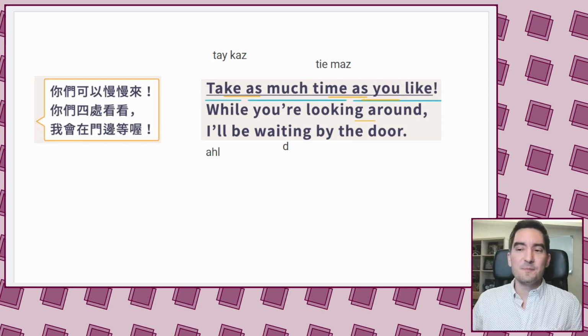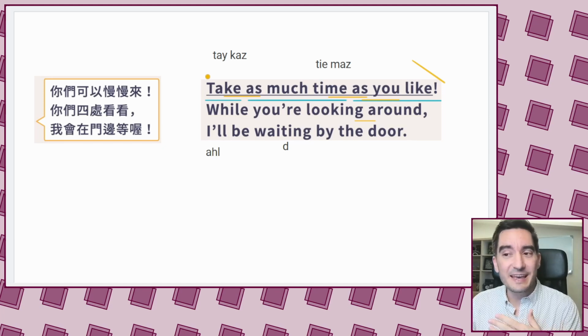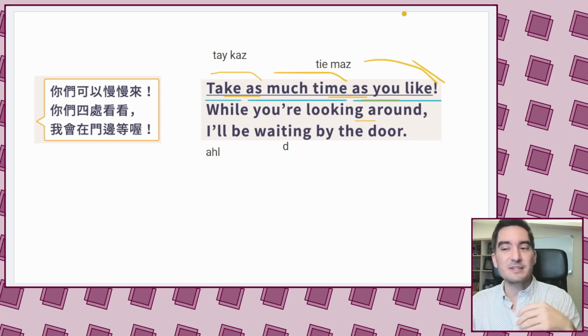Okay. Phew. So a lot of these are connecting things, right? We want these letters to connect to the next. Take as much time as you like. Okay? And then last but not least, the inflection. Take as much time as you like. So take as much time as you like. You go down, down, down. Take as much time as you like.